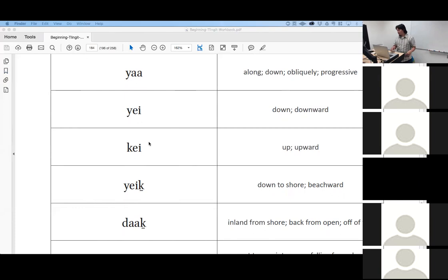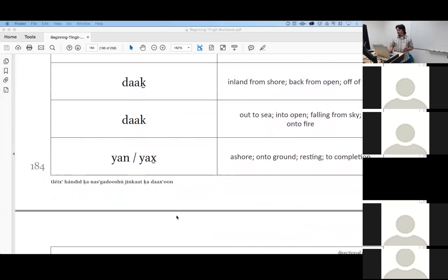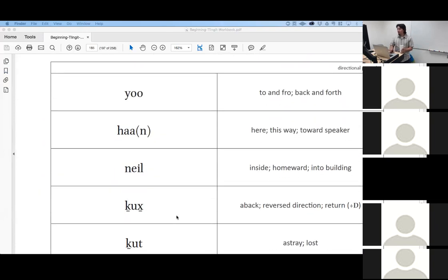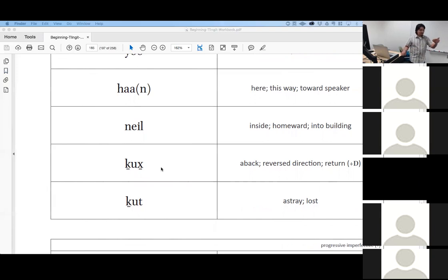Yek. Down to the shore. Dock. Up from the shore to the inland. Dock. Out to sea, from the shadows out into the open. Falling from the sky. We did that one already. Yun. Yach. You. Back and forth, to and fro. Yuchatan. Talk. Yuchatan. You see this one pop up in a lot of repetitive forms. When you see the you in there, it's often talking about something that's happening repeatedly all at once. Ha. Over in this vicinity. Neish. Inside of a building. Kuch. To return.